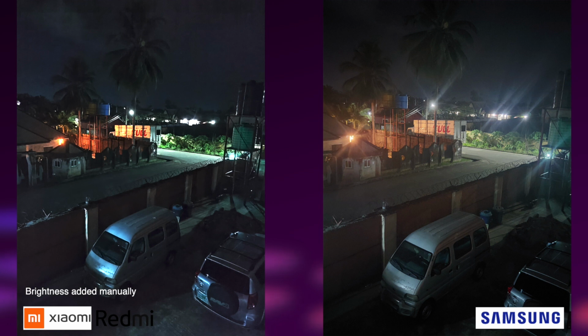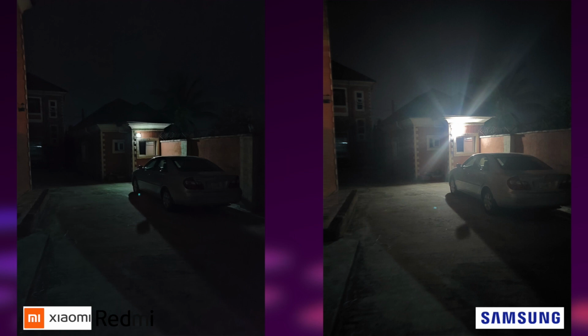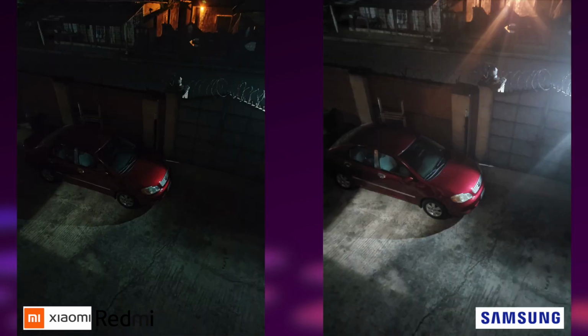as you can see here. If you look at those light flares, it is all over the place on the A52 image, while it is better controlled with the Redmi. The Redmi really needs a software update to fix some of these. So when it comes to night images, the A52 is a clear winner.